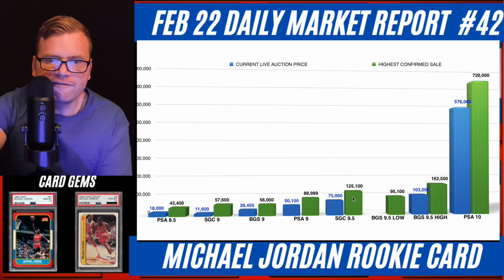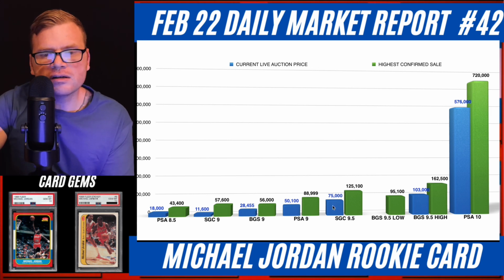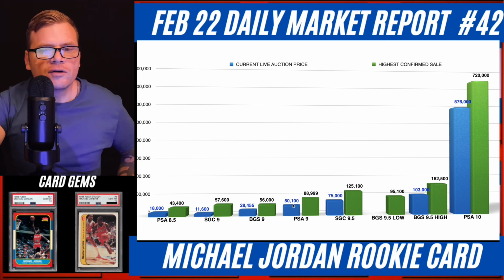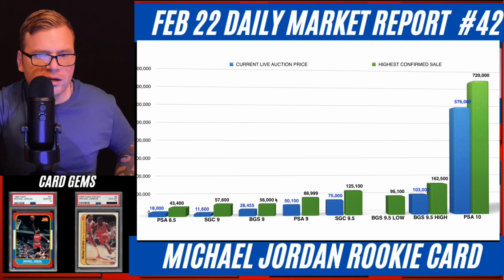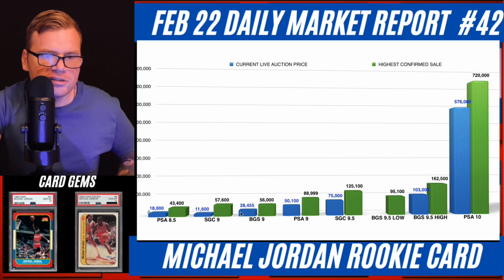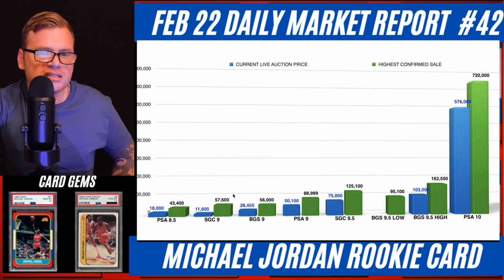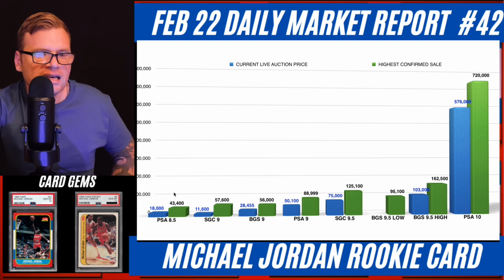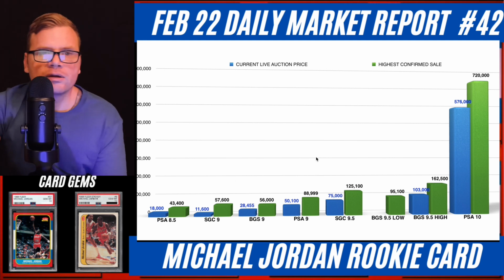Here's a SGC 9.5. The record is 125,000. We have one in a major auction house for 75,000. Here's a PSA 9. The record's at 88,999. A huge spike. So one up to 50,100 right now. SGC 9 has a huge spike too. Confirmed sell 56,000. We have one up to 28,455. And the SGC 9 had a spike of 57,600. And we have one up to 11,600. And the PSA 8.5, the record high is 43,400. And there's one up to 18,000. So I don't know if we're going to break any records here.